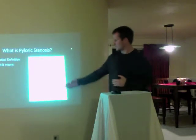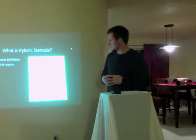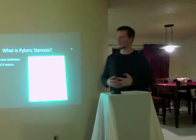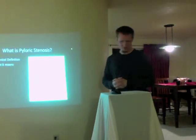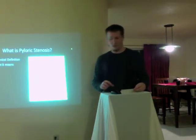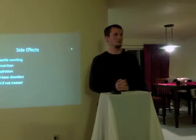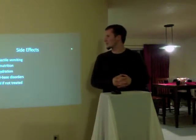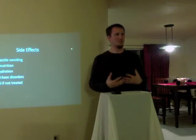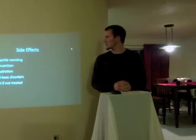As you can see from this drawing, the pyloric muscle is right here, and it actually compresses the intestines right there so that the food cannot go from the stomach into the intestines and be digested properly. So what does this cause? First of all, it causes projectile vomiting. It's the most common way to diagnose pyloric stenosis. Whereas most babies will just dribble food out of their mouth, these babies won't be able to digest anything, so they will actually projectile vomit because nothing can get into their intestines.